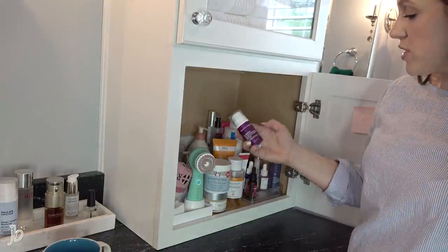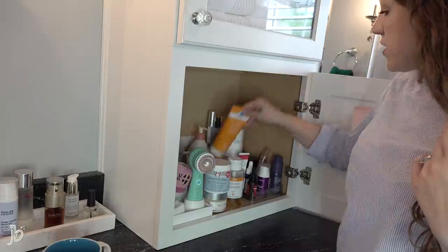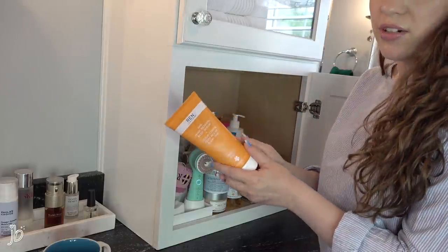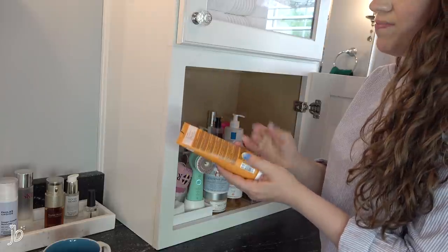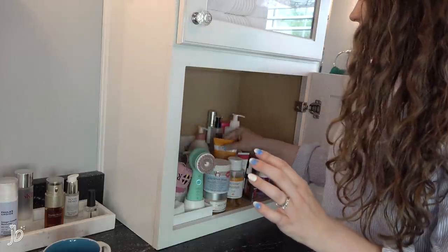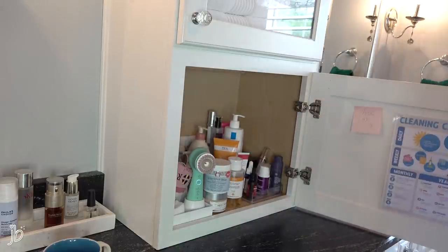So I've got my Paula's Choice eye cream that I love, some other little oils. This REN AHA body serum I've been using kind of off and on, especially on my legs. I don't know if it's really doing anything or not. I need to use it some more to decide. But yeah, that's kind of a brief overview of everything that's in there.